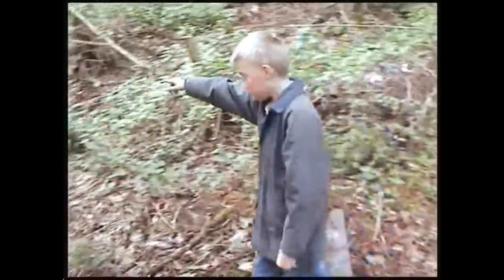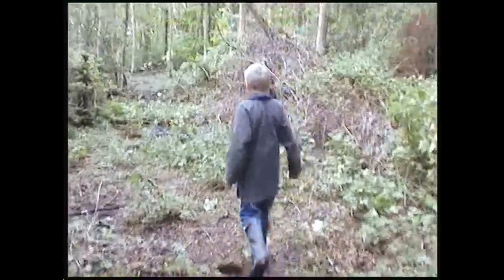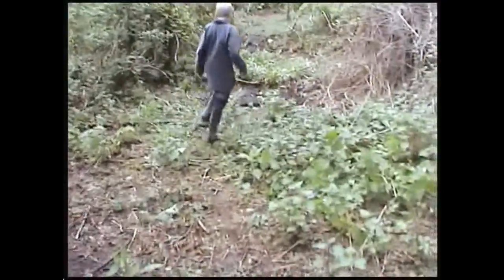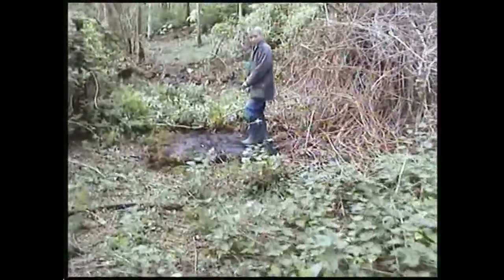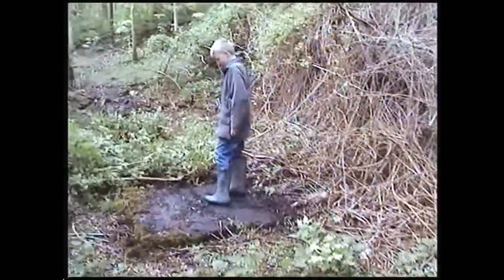There's a few other tanks coming along here as well. There's this one here. This one here's got a metal ring. They would have needed a lot of men to pull the lid up there. And there's a couple there just up here. This one here is like the other one because it's got a metal ring there.